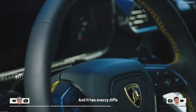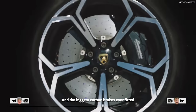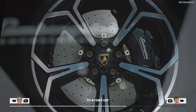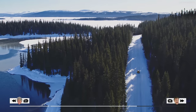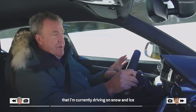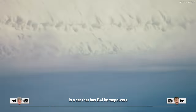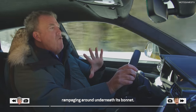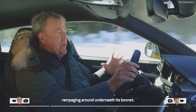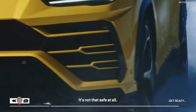And it has snazzy diffs and a clever traction control system. And the biggest carbon brakes ever fitted to a road car. So it's safe as well. However, there's no getting around the fact that I'm currently driving on snow and ice in a car that has 641 horsepower rampaging around underneath its bonnet. Which means that actually, it's not that safe at all.